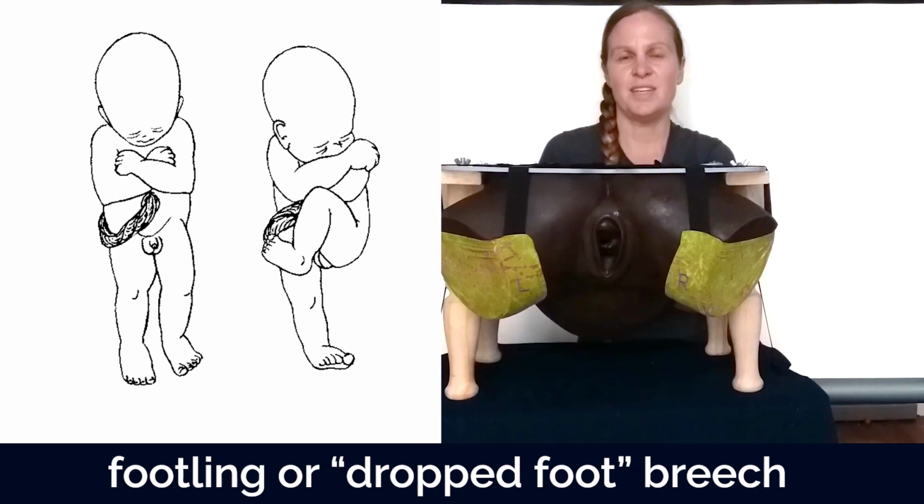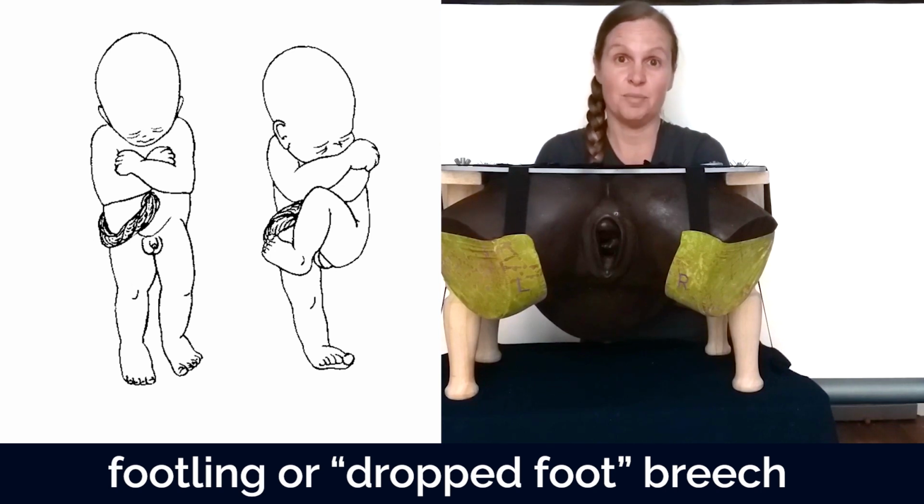All right, let's take a look now at a footling breech or a dropped foot breech. This is where the feet come first, even though the baby started as a complete breech with its legs all scrunched up, but at some point during labor, the legs drop down. It's very normal for this to happen with a term baby.